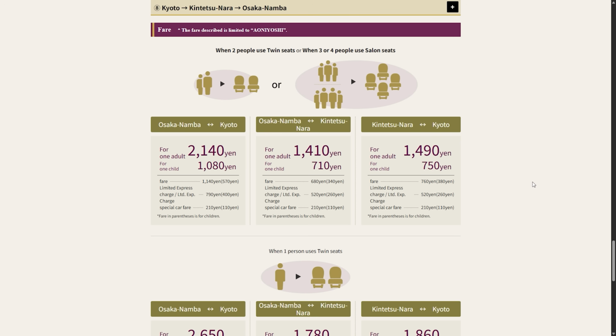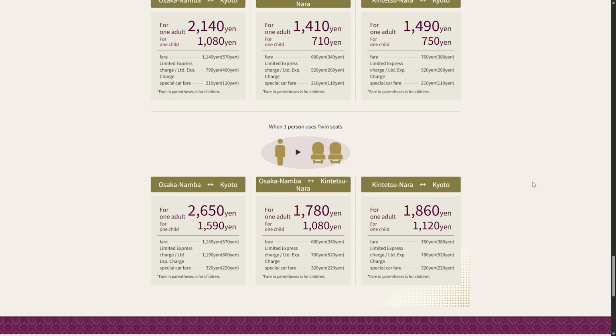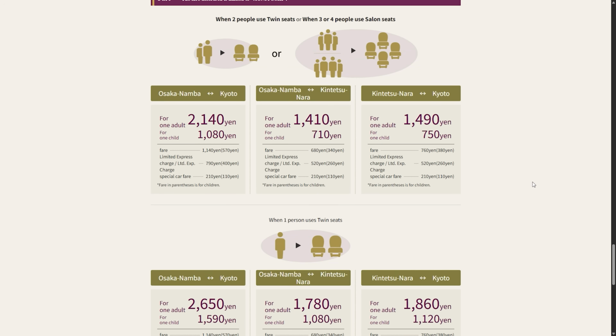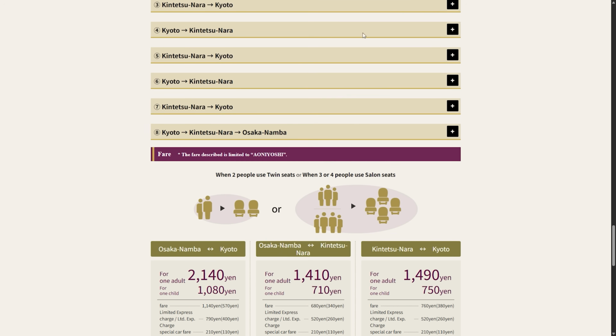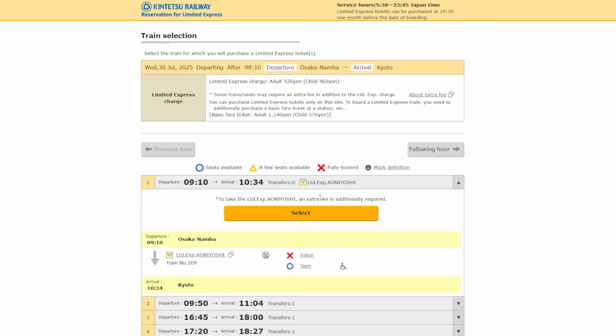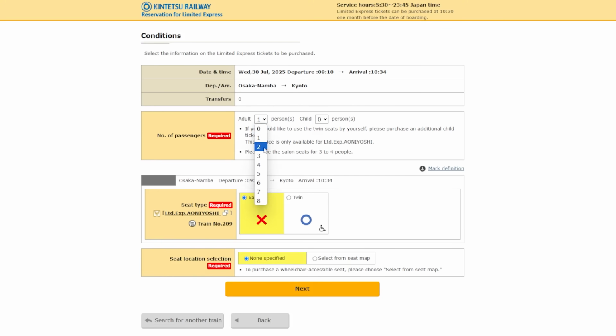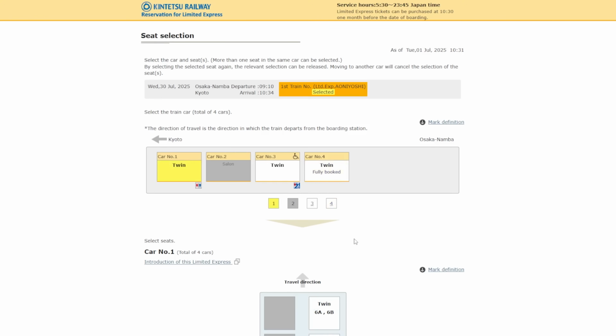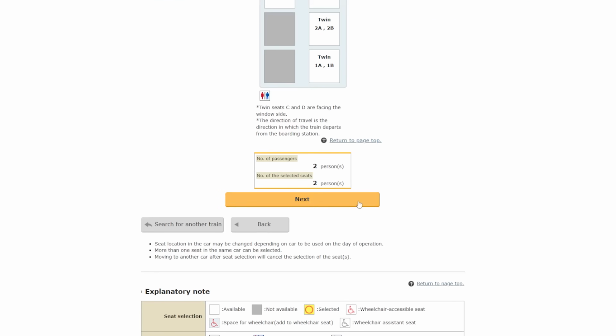This is assuming that you are traveling as a group of 2, because seats are designed for groups of 2 on this train. If you happen to be traveling solo, you will end up booking 2 seats for a reduced fare of 2,650 yen, and you will have 2 seats to yourself. I did a quick walkthrough of the booking process, and for some reason the price came out to 2,000 yen for 2 people, even though the site said that it would be 2,140 yen. So I'm not sure what that's about, but if that's the case, I'll take it.